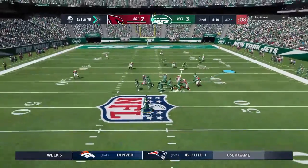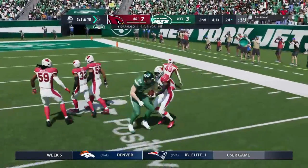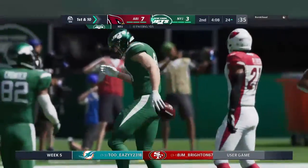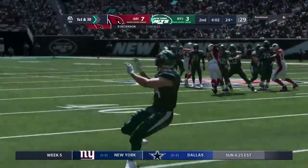After the interception, here's Darnold. Got a man, and he hits him in stride. And brought down, but not before they're inside the 25. A Jet first down, 18 big yards that time. First and 10 at the 24-yard line.